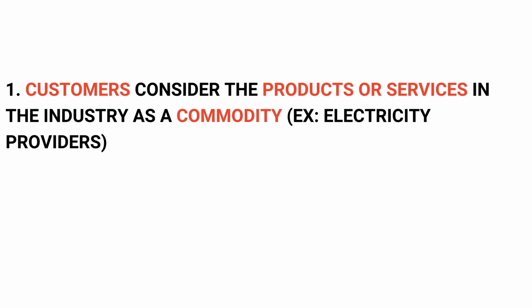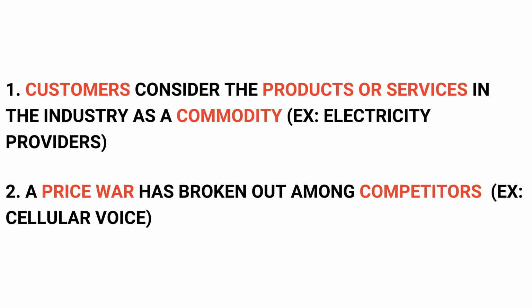Either customers consider the products or services in the industry as a commodity, where one is just as good as the other, with no clear advantage, or a price war has broken out among competitors because they cannot compete in any other way except by reducing prices.